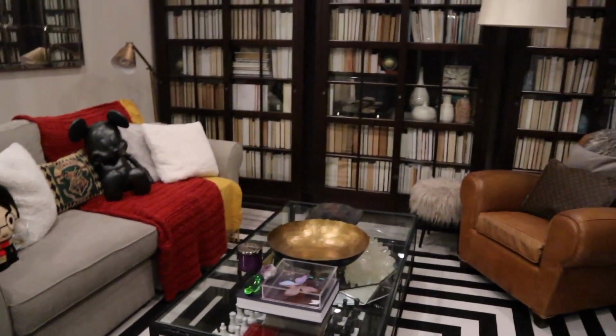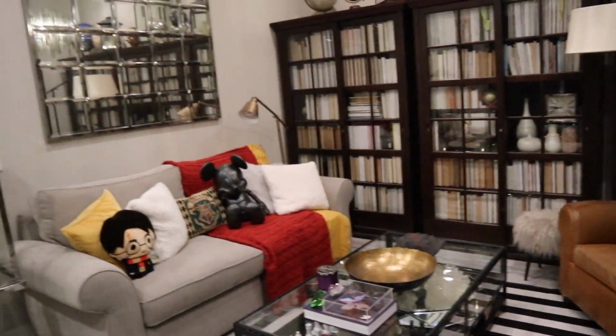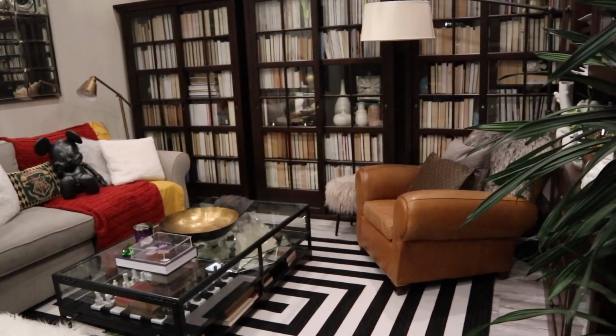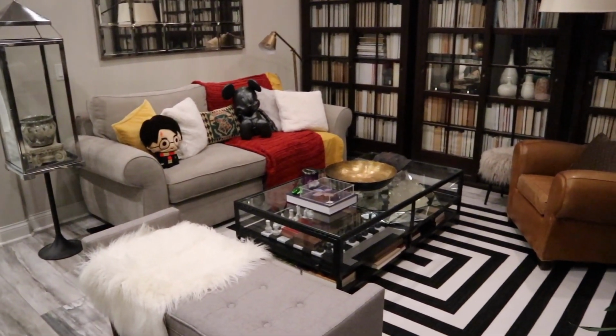This is still gonna be here for a little bit, but I need to change the lamps. Yeah, that looks awful with a tiny lamp over there, but I was too lazy to pull that one out because it's heavy and I didn't want to move the chair. But this is kind of how this room is looking at the moment.